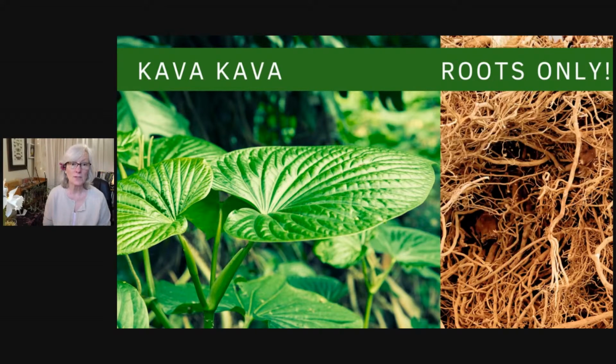Now, it's really important that the kava that you're getting, because it's one of these celebrity herbs, what happens is people want to make money off of it. And so you have to be very careful that you're only getting kava. Make sure you're getting it from a reputable company, and you're only getting the kava that's made from the roots only. You don't want the foliar part in it. So if it doesn't specifically say kava root, then don't purchase that.